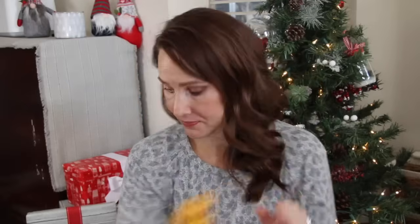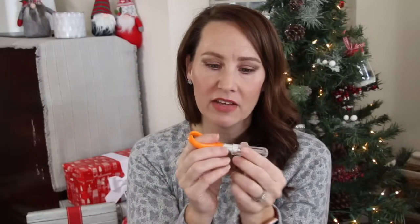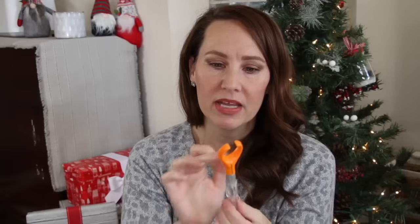If you don't have a rotary cutter in your stash, I highly recommend getting one. This is my favorite one. Like I mentioned, handles matter. And so this Fiskars craft knife is everything because of this little finger grip right here.